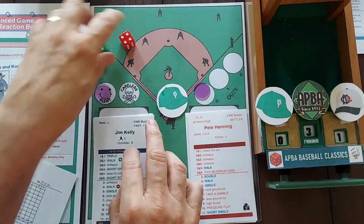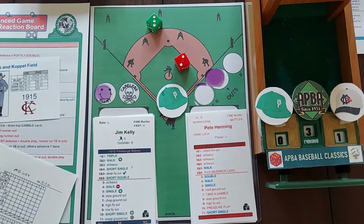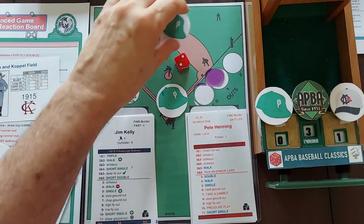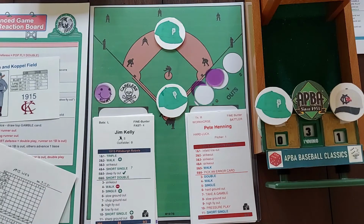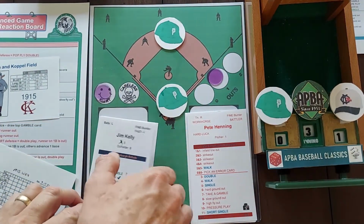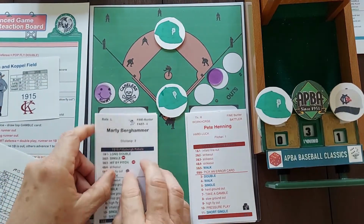Top of the order, and Jim Kelly led off the game with a double but didn't score. 5 is off the batter card. That's a base hit with a plus sign. He's going to try to steal second. And he is successful. 1 to 5, he'd be safe. So 1 out, runner in scoring position for the Pittsburgh Rebels here in Kansas City, threatening to tie the game.